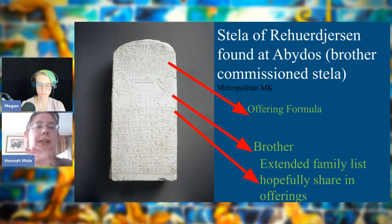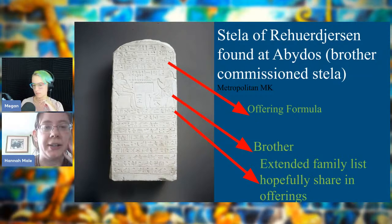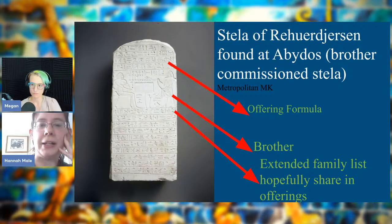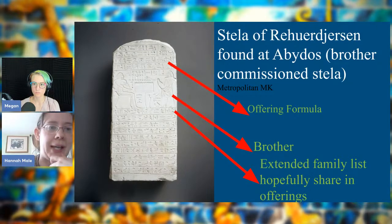This is another stele that was also found at Abydos. So it's another case where the stele was made for a man named Ruhardjersen, and it's his brother that commissioned the stele. So in that top part, you have the offering formula, and then this is his brother.